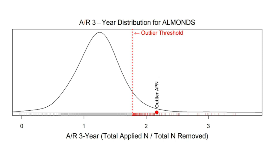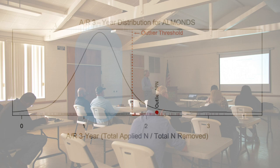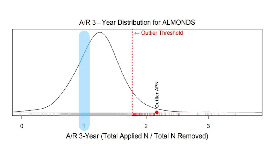And it has a similar sort of illustration of what that interquartile range is. So this is a curve showing all the fertilizer application, nitrogen application of almond growers. So the majority of growers you can see are in this, where this hump is at. And here's 1.0, again, applied nitrogen divided by removed nitrogen. So what this IQR did is set a threshold that says, okay, right here at about 1.8 is where the outliers begin.